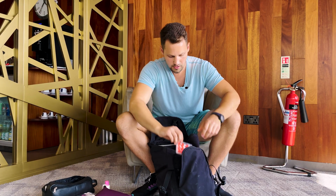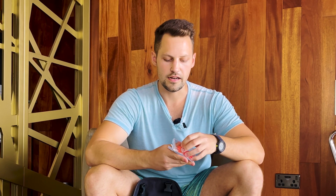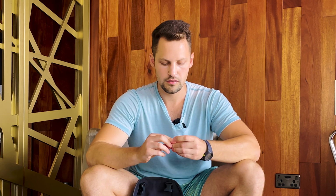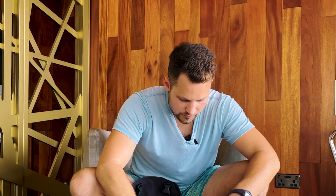I have a lot of junk in here, but one thing I wanted to show you, ear blockers. And they're like a sticky kind. So you basically roll them like putty and you push them into your ear. And this is to block out any unnecessary audio or background noise or crying babies on flight. So I highly recommend.